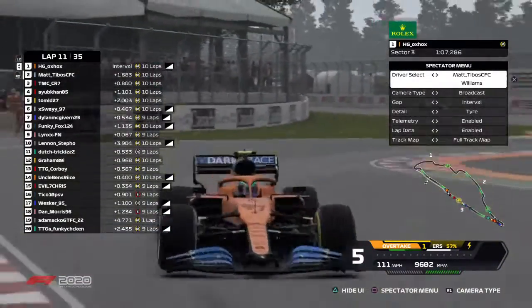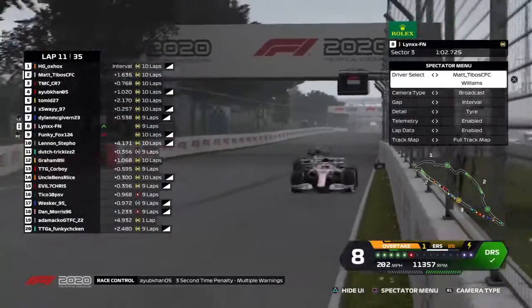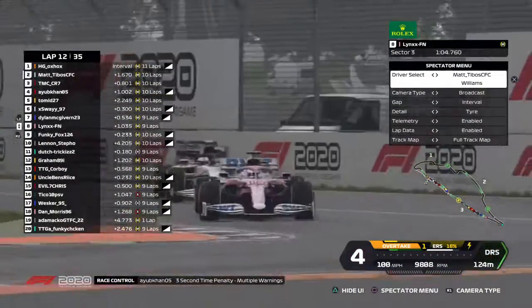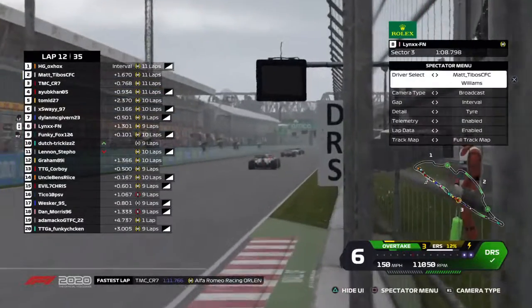Oxox is going to carry on though. He can try and persist as long as he can. Lynx is now up to P8. Yeah, 3 seconds. Oh, Abe Khan's now got a penalty as well. So easy to do around here. This race could well come down to penalties.